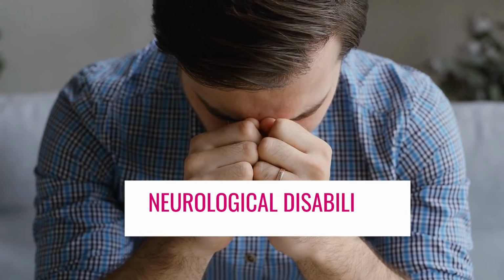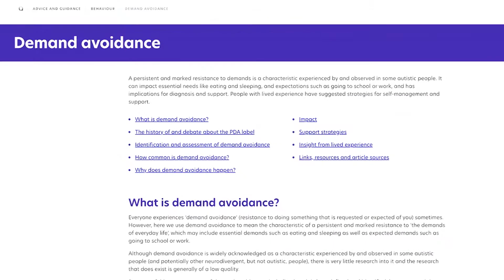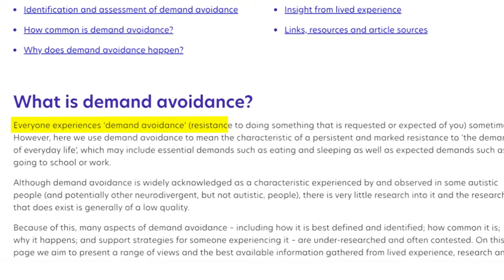This is associated with many neurological disabilities and other conditions, hashtag not a doctor, but I am familiar with this feeling. Demand avoidance is essentially the resistance to doing something that someone expects you to do, even if that someone who has the expectations is you yourself.